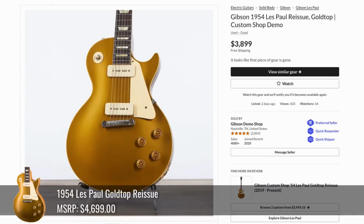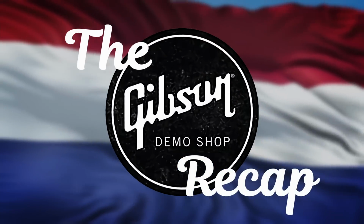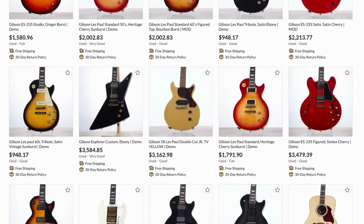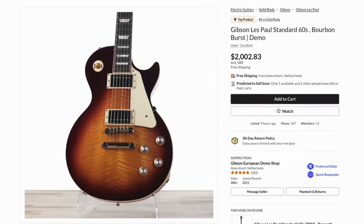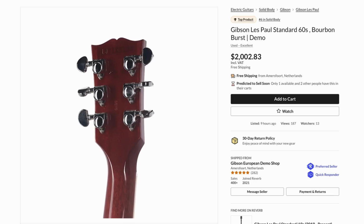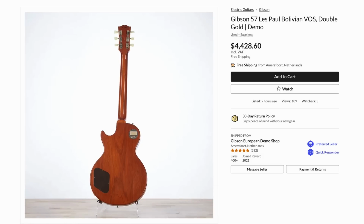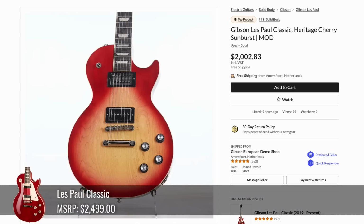And then, hey, there's a 54 reissue in the demo shop this week. All gold. And to wrap up our episode, we'll take a quick trip to the European demo shop. Nothing much here. Honestly, I was struggling to even show you this one. It had an okay top, 2,000 bucks including everything. There was a 57 reissue with the Bolivian rosewood fretboard, this time a proper gold top with a natural back and sides.